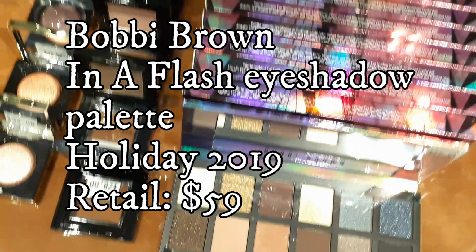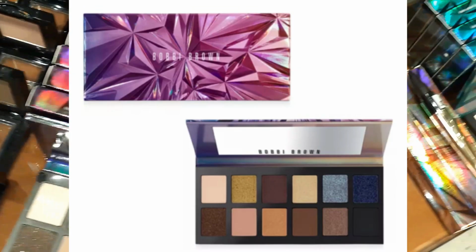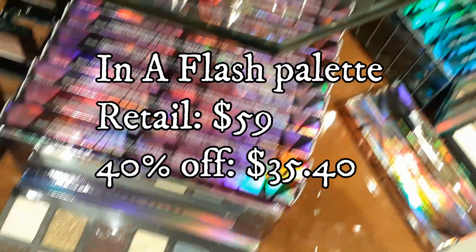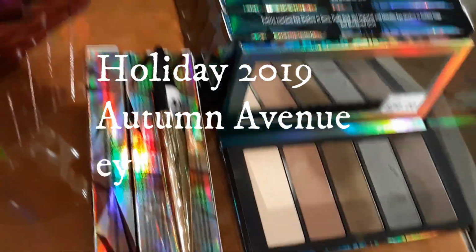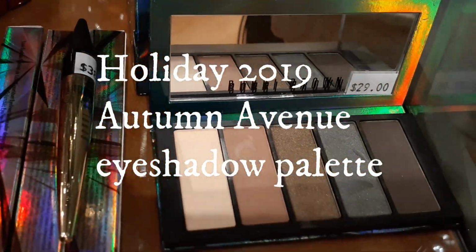I had to look these up. I'd never seen them before. Holiday 2019, and they had a couple of versions of them. They had the pinky packaging and the green packaging off to the right. I've actually seen this at TJ Maxx, the Lip Luxe Duo. But down here is the green packaging eyeshadow palette, and 40% off of that one. So it was only $29 to begin with.